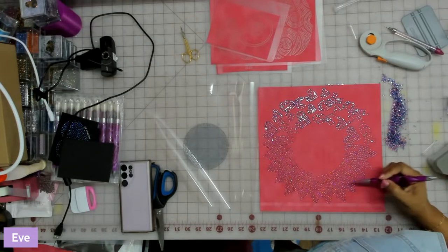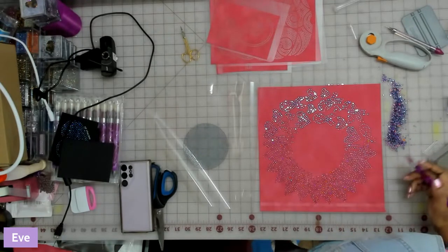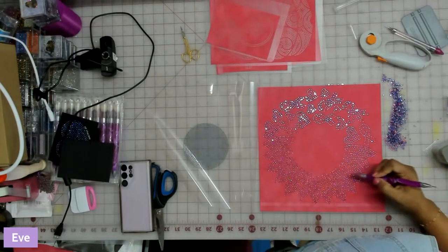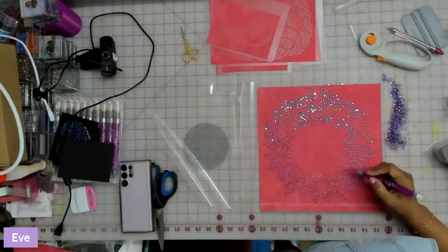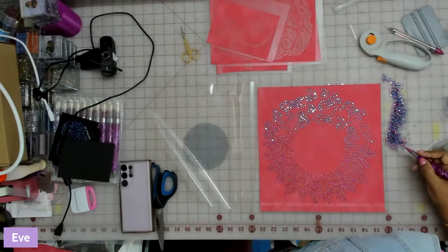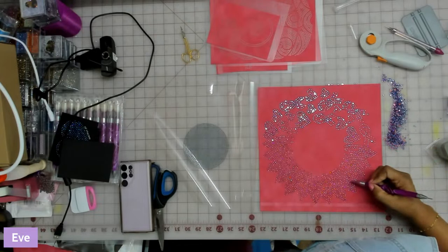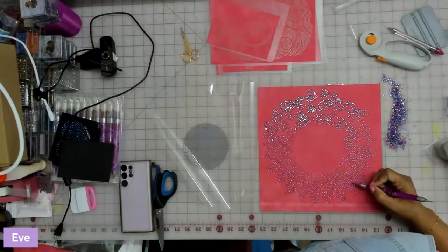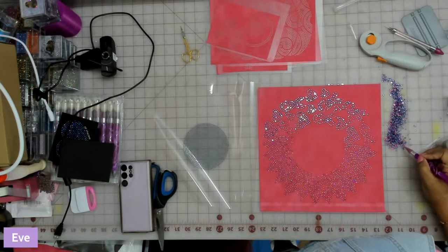It's blinging so hard, it's got me cross-eyed trying to see overlapping stones. That's funny. I should have turned the light down, even though it blings in low light too. But yeah, I hope you guys like the designs I made.